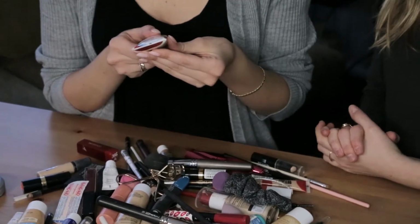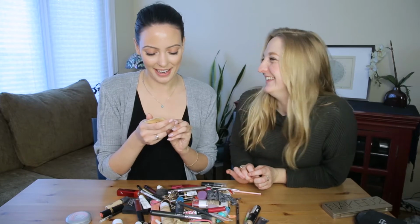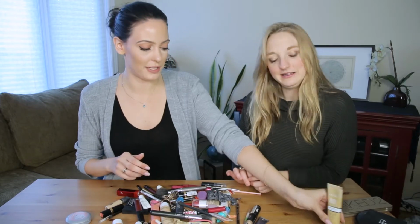Another primer. This one seems full. Oh yeah. That seems new. I didn't know I had this. You can keep that one. You're gonna use that one. Okay. This is a good beauty cream. I have this one too. Oh, do you? Have you used this? No. Okay. This is also a year, so you have time for that one.